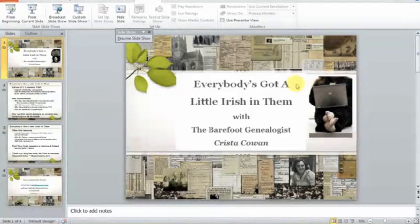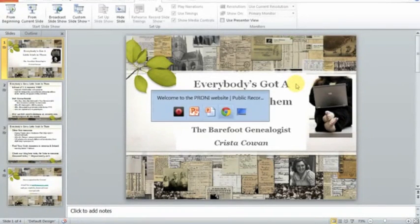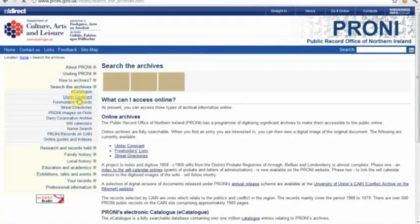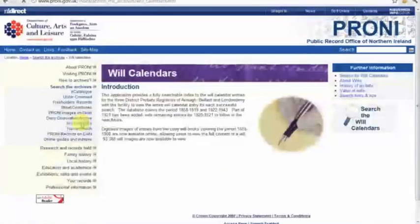You can find it on the Public Records Office of Northern Ireland's website. If you click on Search the Archives, you'll see a list of all the different things that they have digitized and put online. And specifically the one that I use most frequently, or that I am most impressed with, are these will calendars.